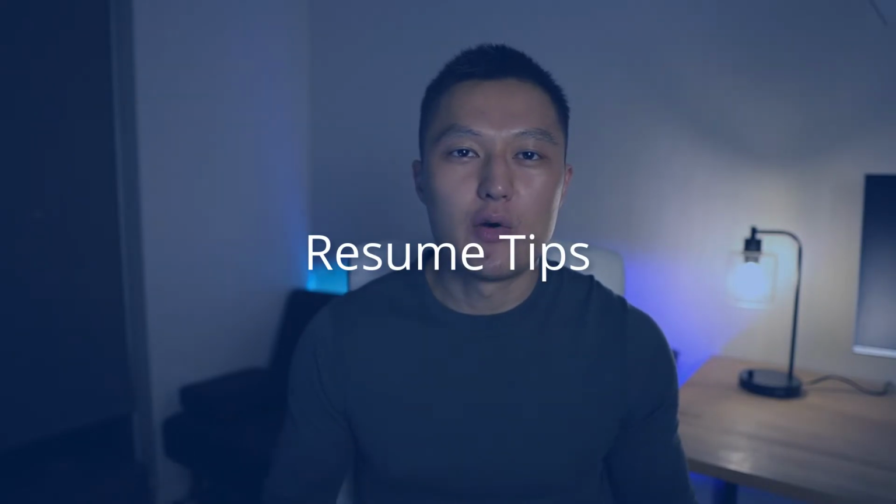Now let's segue over to some general tips that are applicable for pretty much any data science resume. The first tip I'd like to provide is make sure your resume has consistent and simple font sizing and spacing. You want to ensure that your resume is presentable because this resume is your first impression to the dream company that you're applying for.